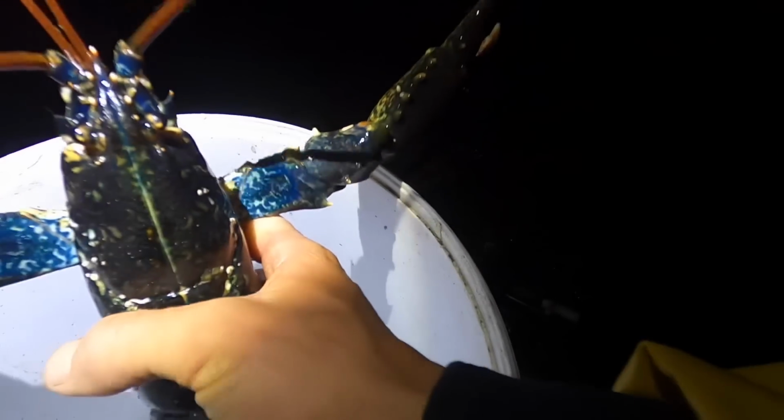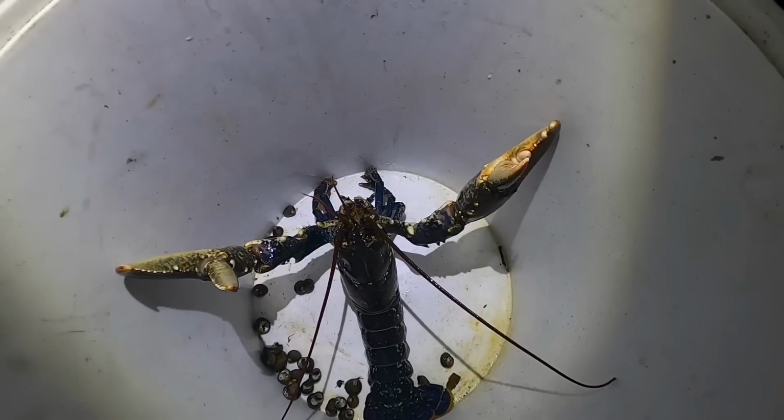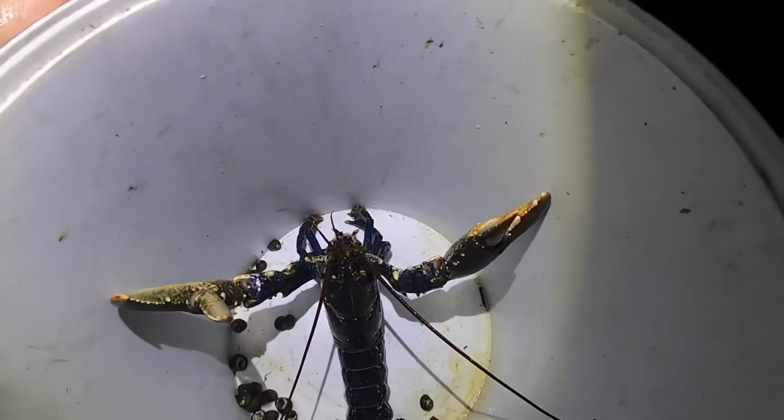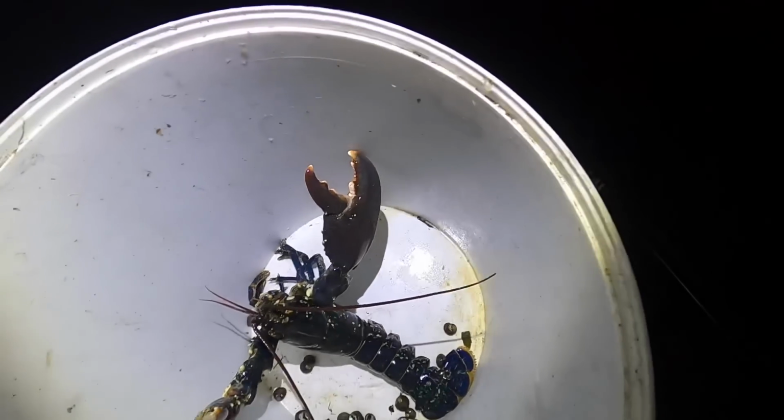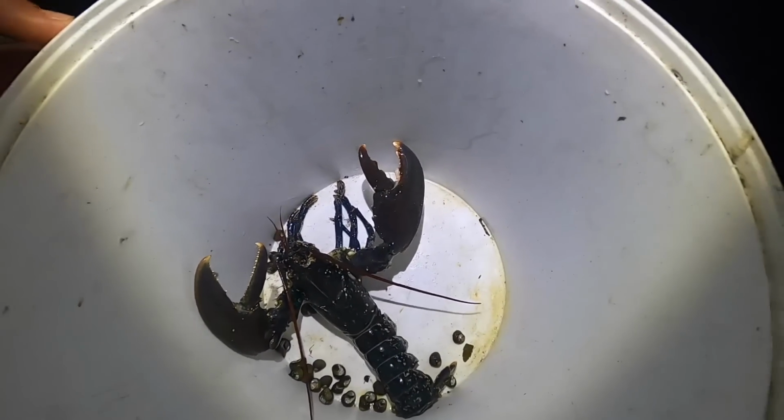I've got the bucket attached to me at the moment. So there you go. Lobster's in. That is an absolute chunker of a lobster. Happy days. One down. Hopefully things carry on like this. We're in for a good forage, baby. Woohoo! And look at that.